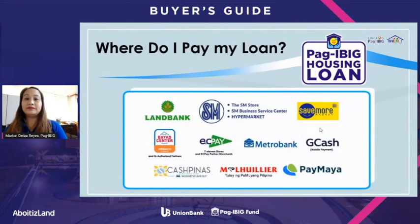Next slide, please. So these are just examples of our partner Bayad centers with banks, and of course, with Saver, you can pay through GCash, Metrobank, SM Store. So you don't need to worry. You can still go to our Pag-IBIG branch, but we're trying to declog the number of clients visiting the office. So that's why we have Bayad centers. Next slide, please.